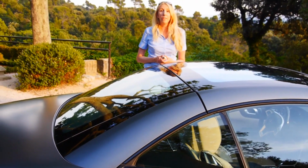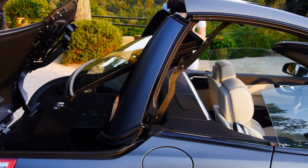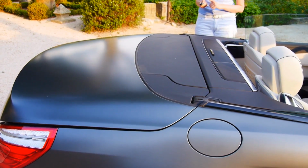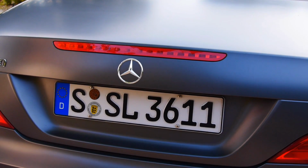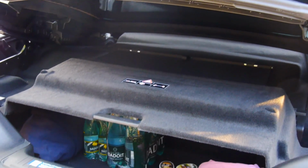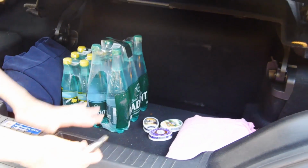Now let's take another look at the roof opening process. It's very interesting because Mercedes has been working on this process, so the roof is folding very slim for more space in the trunk. And it's done. So it's very interesting to see what happens in the trunk. The glass roof folds up so you can still load in your things. And you lift up the lid, and there we go.